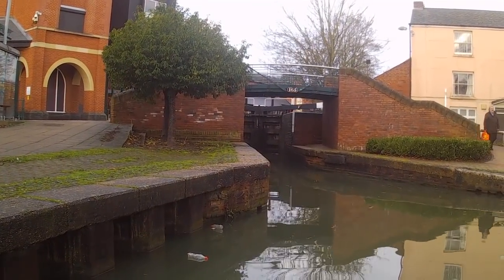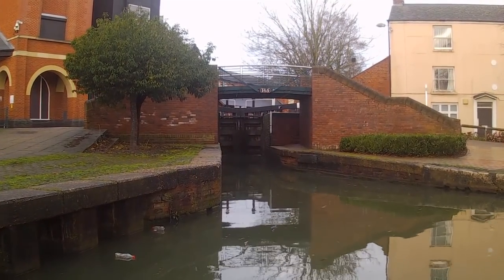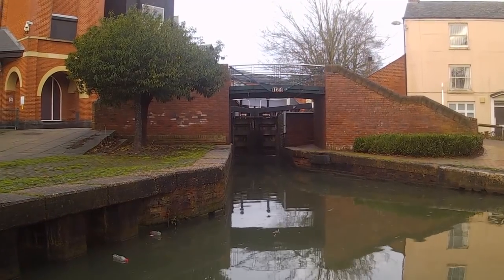Right, back to double speed video again, and I'm just going to go into the lock, and then this video will end, and then I'll carry on the rest of the trip in part two.